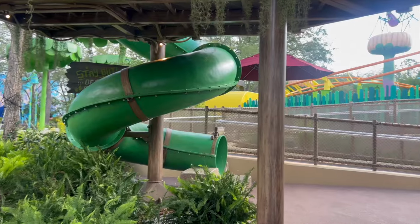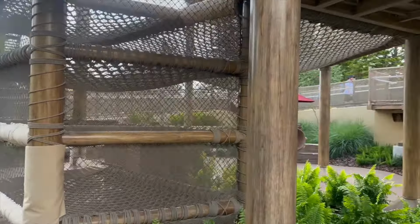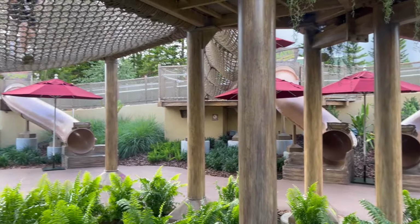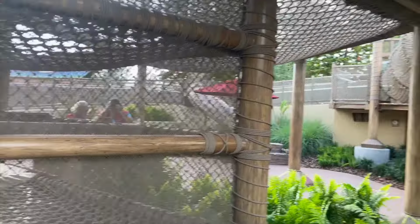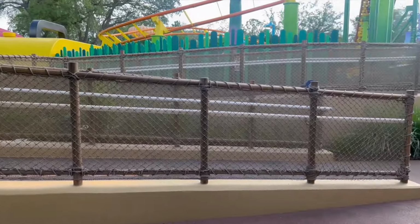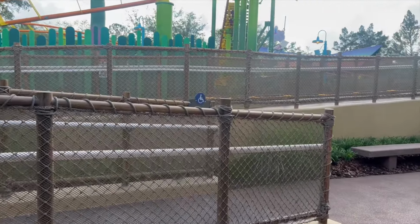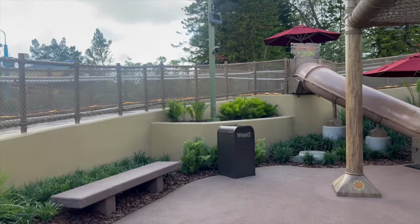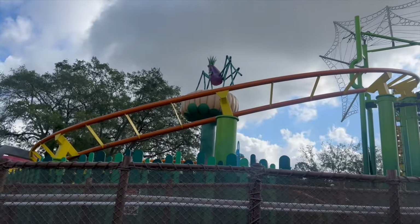They have a couple little slides over here. Oh, there are quite a few slides actually. This will be a fun space for the children to enjoy. Oh, they have a handicap ramp as well. That's really nice to get up to the play area. Very accessible.